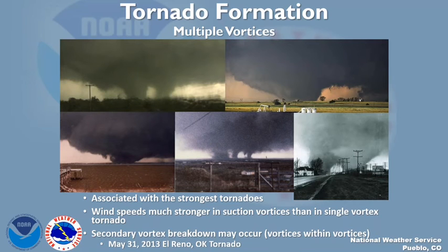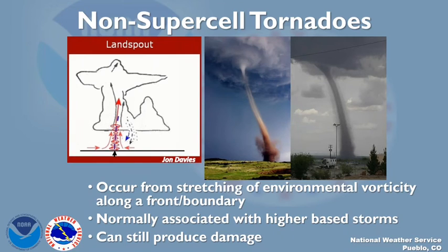Looking at the non-supercells, or land spouts as they're commonly called, these occur from stretching the environmental vorticity along a front or boundary, and are normally associated with higher base storms, where the supercell tornadoes are produced by lower base storms. Even though these are typically weaker, they can still get strong enough to produce damage, depending on where they occur, of course.